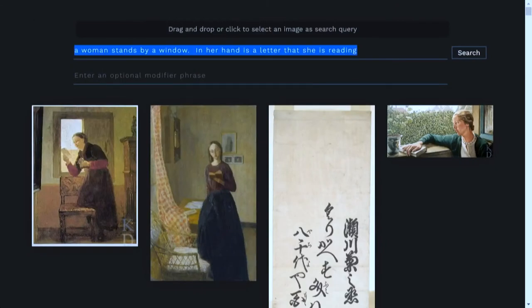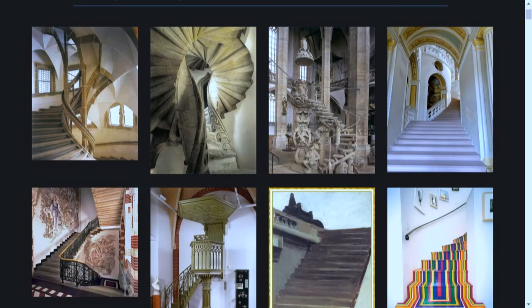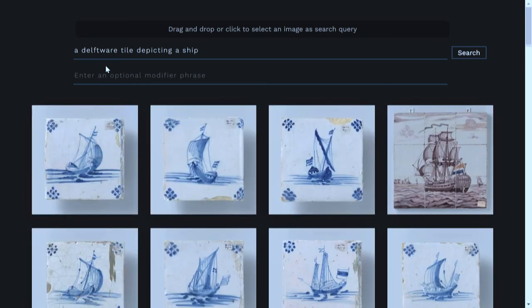And so on. Even weird things like an unusual staircase. So it's able to understand things like unusual, or a Delftware tile depicting a ship, let's say. So this is interesting, but I can also search by image.